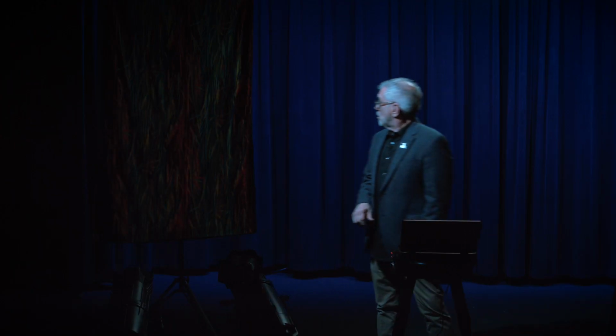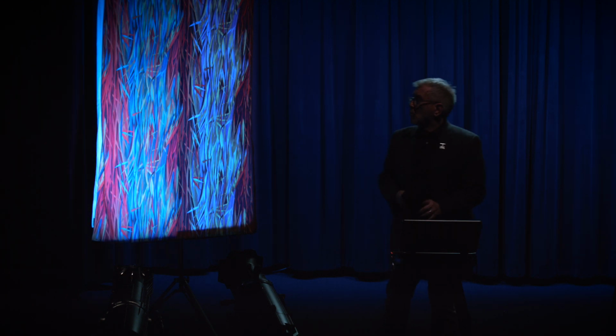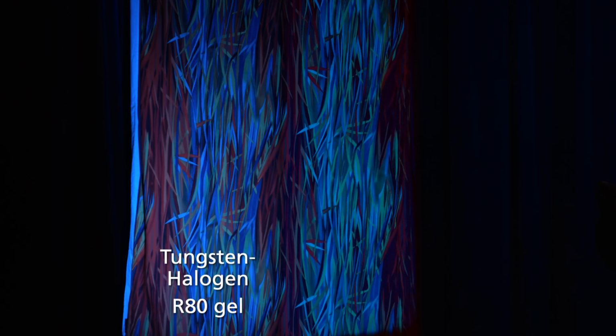So this is a really neat tool. On the one hand, it's scary because it changes a lot of the rules that we're used to. But on the other hand, it's really amazing that we have that kind of color control sitting at the console. One last little thing here. I talked a little bit about R80. This is a piece of R80 gel. Remember, R80 is a nice medium dark blue with a lot of red in it. So what you're looking at there is a tungsten-halogen light bulb with a piece of R80 gel in front of it. Rosco 80 filter, a nice warm dark blue with a lot of red in it.